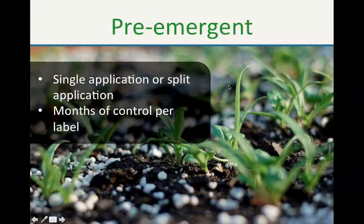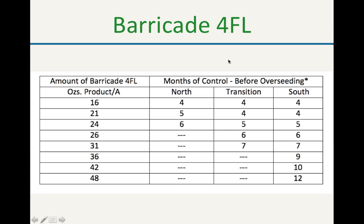In terms of pre-emergence, basically you're either doing a single app, one app, or you're doing a split application. And what you really need to pay attention to is the number of months of control you're trying to achieve. So what I have here is a chart, and this is pulled right from the label. This is Barricade 4FL, and that's just a flowable liquid, and it's showing you here months of control.